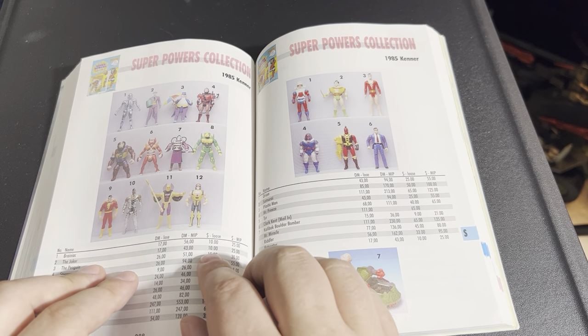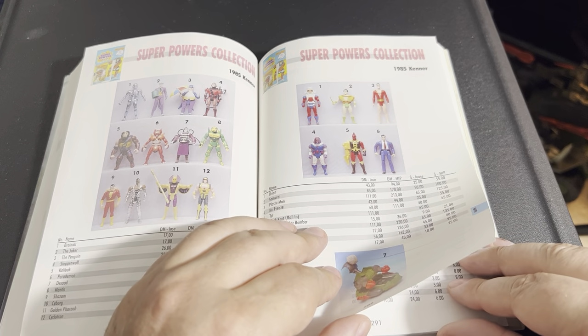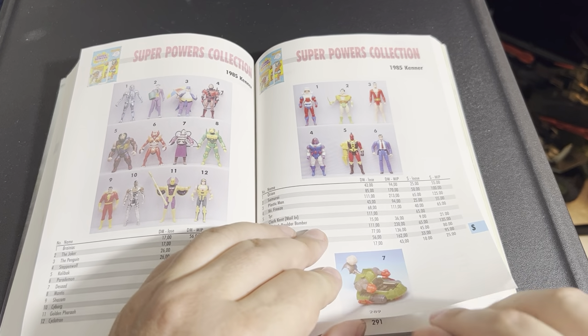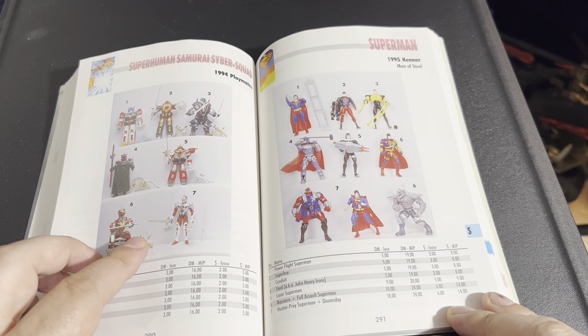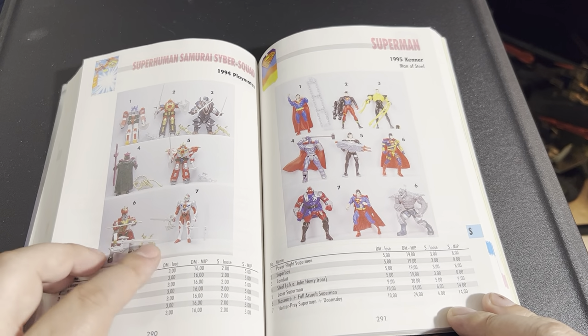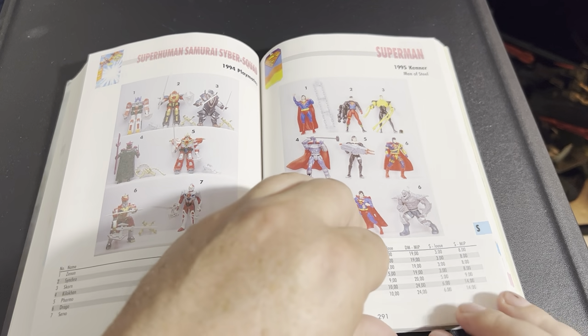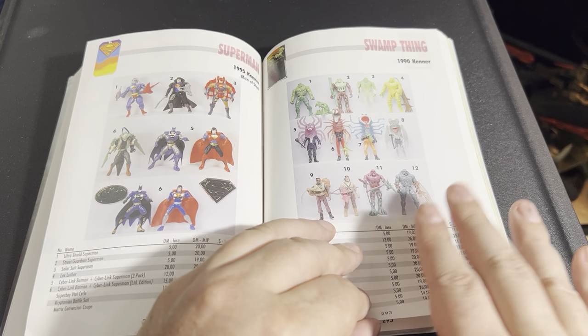So some of these transferred over when Toy Biz took over from Kenner. This guy, this Mr. Freeze, yep. But these are really good figures to get. Superhuman Samurai Cyber Squad. Wow. I remember those, they're cool. And then we have the Superman Kenner stuff. Swamp Thing Kenner will be a great one to get into.